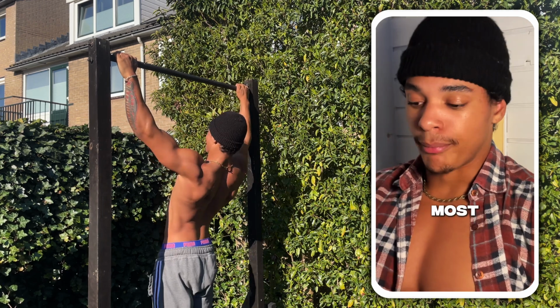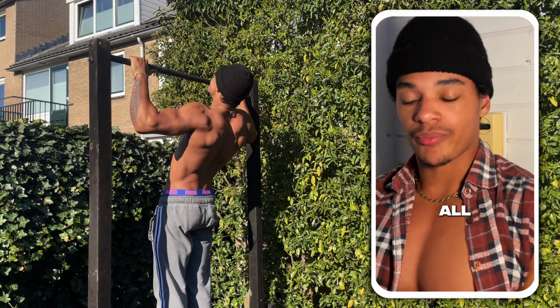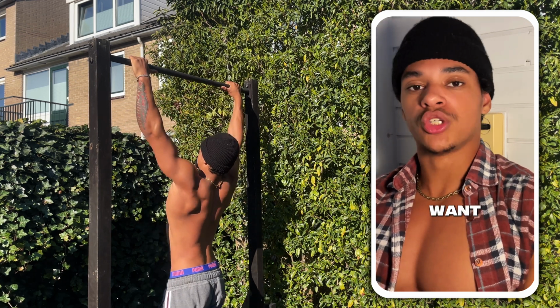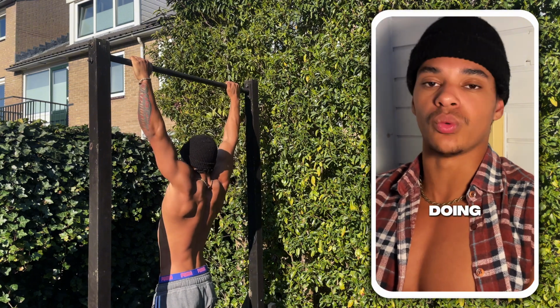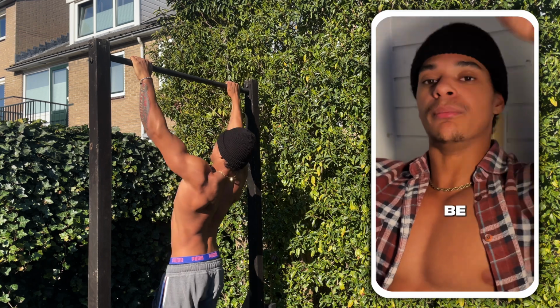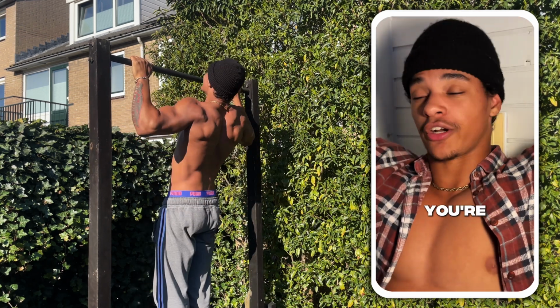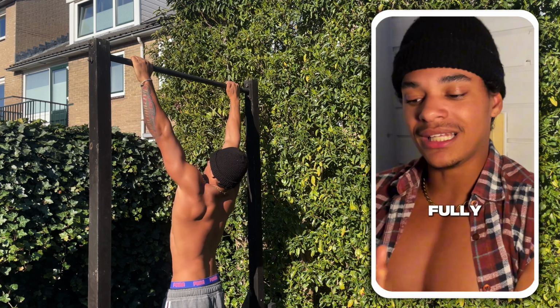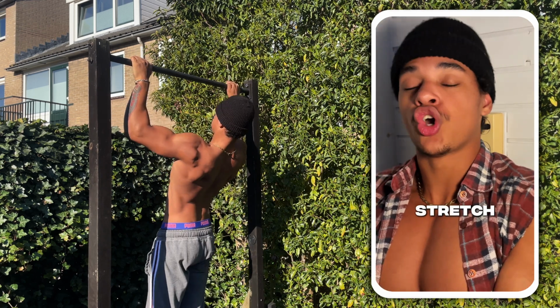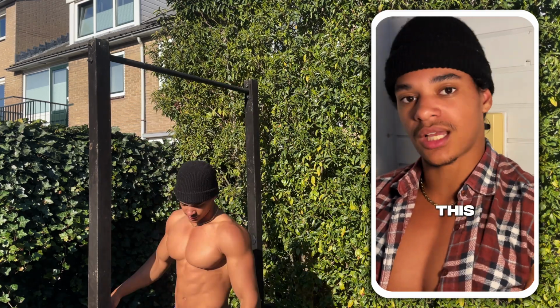Now, first of all, most of y'all should not do this exercise with high reps at all. Most of y'all can't even do that. What I want you to do is treat this exercise like you're really trying to build your back up instead of just doing high reps. Do this exercise fast. On the way up, you want to be moving quite fast, but on the way down, you want to be controlling it all the way down until you're fully stretched out and until you fully let your lats stretch all the way apart from each other. That's how you want to be feeling when you're doing this exercise.